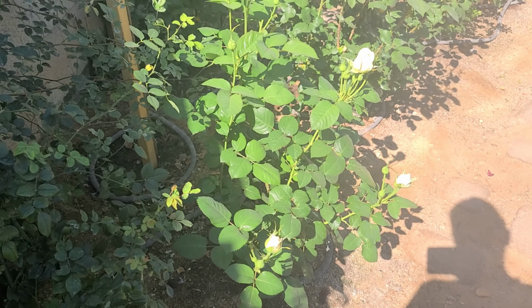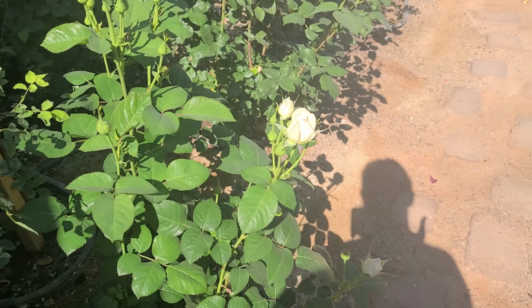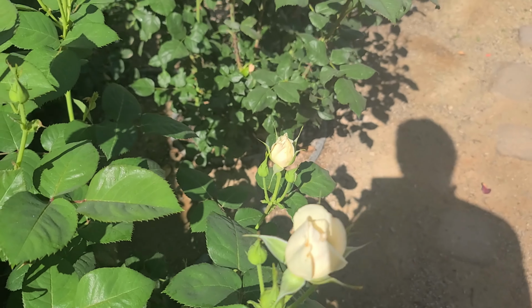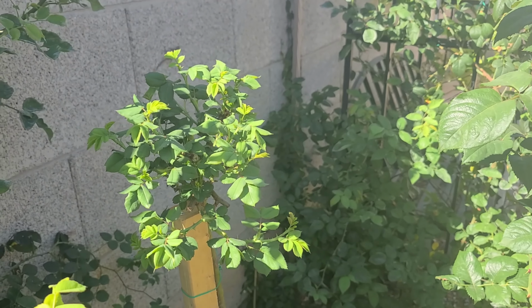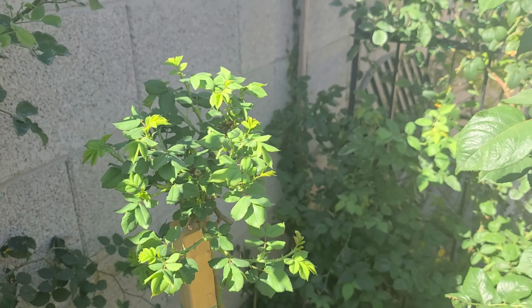This one I think is called Easy Spirit. It's looking really good. Not blooming yet, but it's got a bunch of buds. It's probably gonna bloom tomorrow. There's the David Austin tree rose that I planted. It's not dead, so that's good.